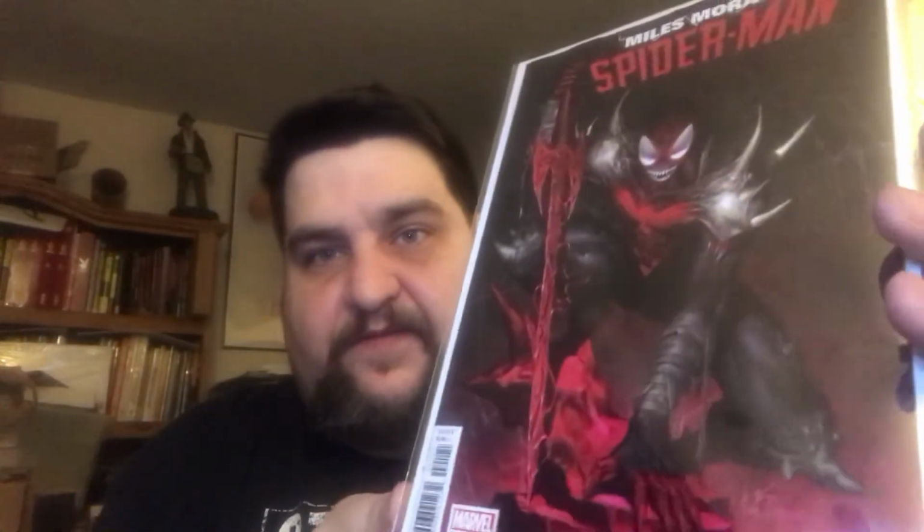This is the nullified variant. I thought this was one of the better nullified variants. And then this is the 1 in 10. I forget the name of the, is it Schumacher? The 1 in 10 variant. And now this is kind of going for some money.